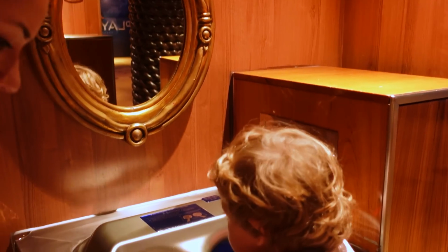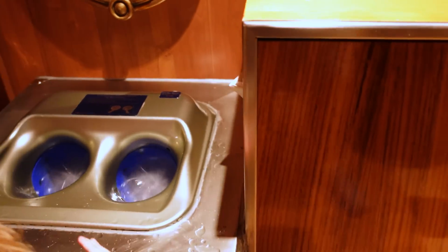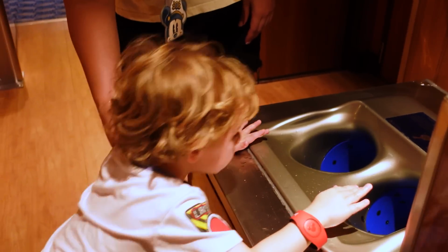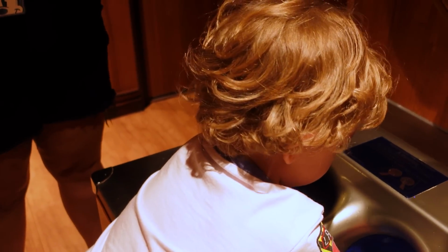If you have kiddos that are not potty trained yet, well, there's tons of character meets on board. There's great family activities like game shows, karaoke, arts and crafts, trivia, and of course, there's always movie theaters.